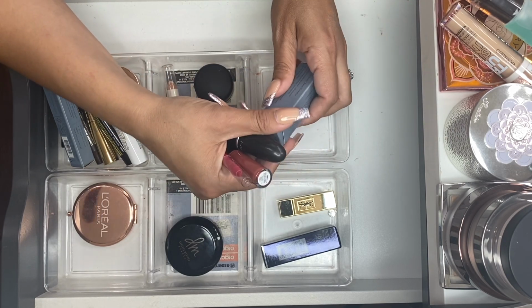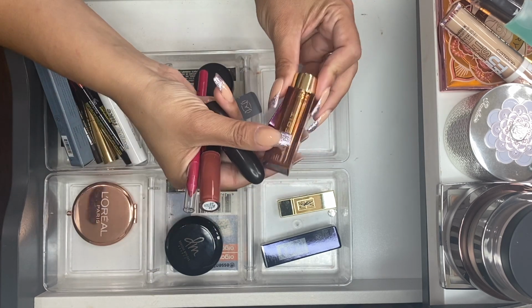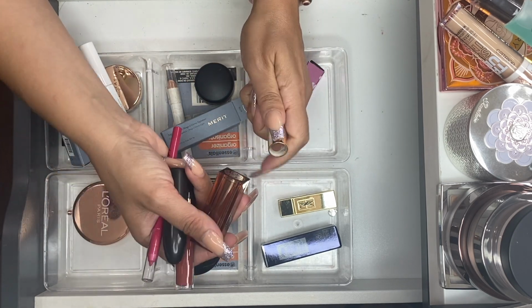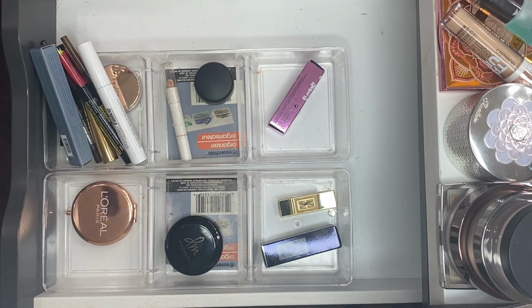By Terry. Oh, this is so pretty, and I was like, oh, I want to keep this guy out on my vanity. This is the shade Slip. So comfortable, super comfortable on the lips, and a really pretty color. So I'm gonna pull this guy out. I'm gonna have to find a spot for it to sit on my vanity because it was so beautiful.